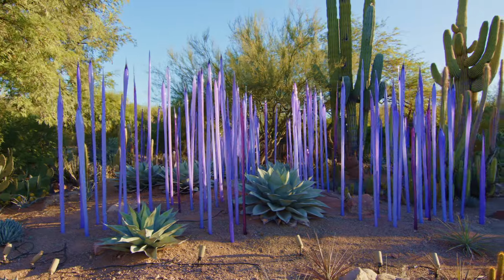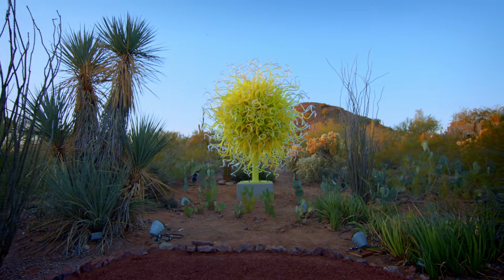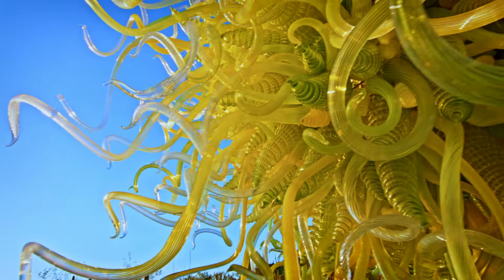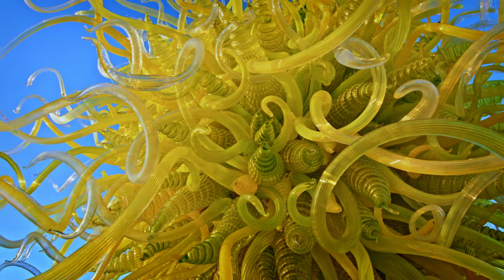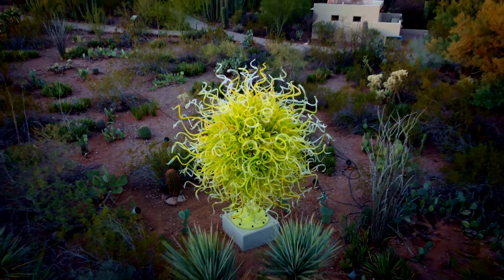Whether at Desert Botanical Garden or Taliesin West, Chihuly's artwork is something not to be missed. A window of opportunity through June 19th to engage your senses with art in a way that can only be described as immersive and inspiring amidst the beauty of the Southwest desert landscape.